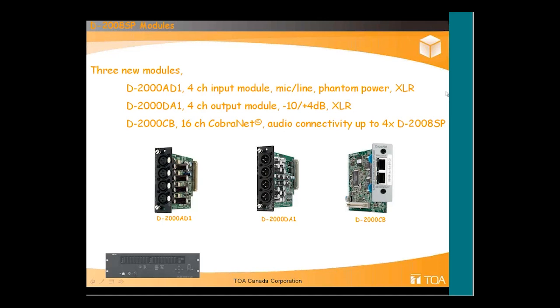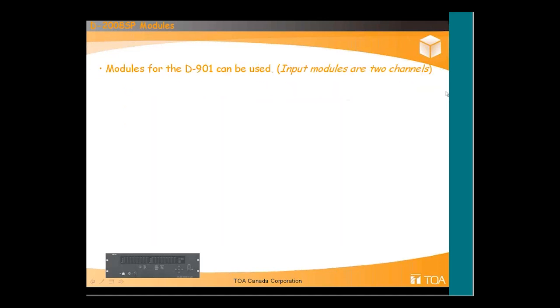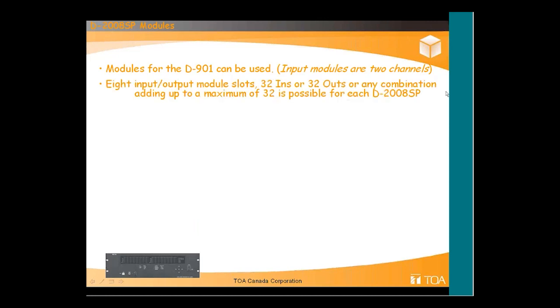To connect the various units together, the D-2000 CB is a 16-channel CobraNet device. There are 2 separate channels available to us, 16 channels in and 16 channels out. And we can connect up to 4 D-2008 SP units with the CobraNet module. You can also use the modules for the D901. Now, unlike the D-2000, these modules have only 2 inputs and are 20-bit devices.